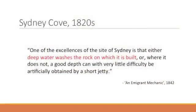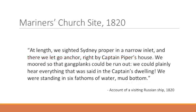This is the emigrant mechanic: deep water washes the rock on which Sydney is built. This is the account of a visiting Russian ship in 1820. At length, he said, we sighted Sydney proper in a narrow inlet, Sydney Cove, and there we let go anchor right by Captain Piper's house. We moored so that gangplanks could be run out. They were so close to the edge they could just stick a gangplank out. We could plainly hear everything that was said in the captain's dwelling. They're that close. We were standing in 6 fathoms of water, mud bottom.